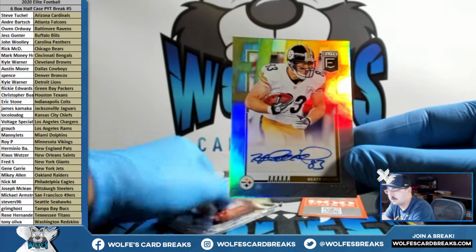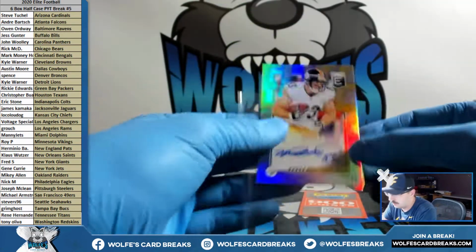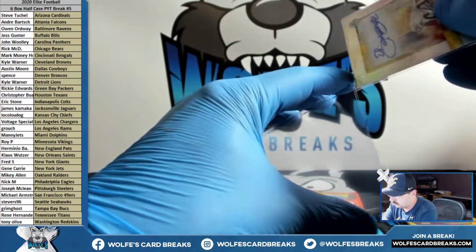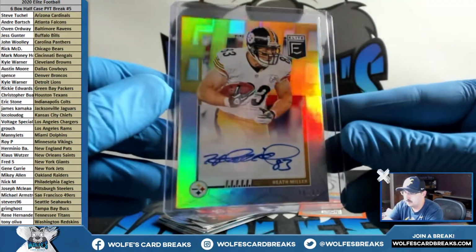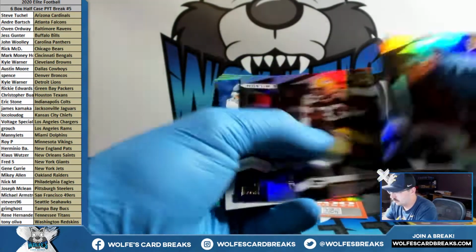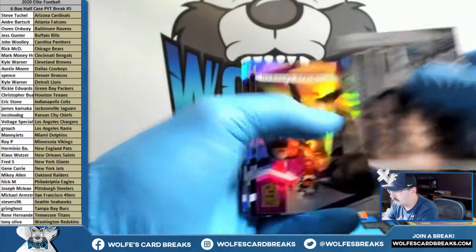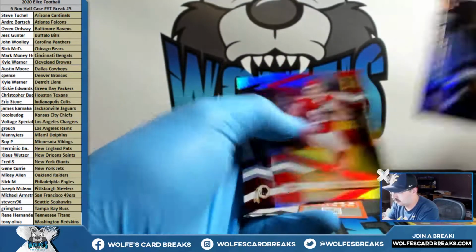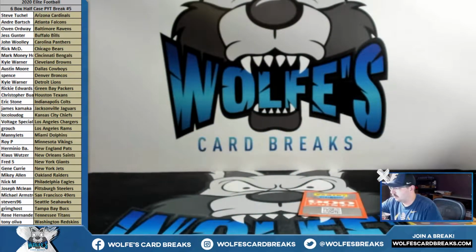Nice. So the 900 points did replace the pen pals auto. But like I said, 900 points, that was pretty nice. Heath Miller to 99 Steelers. Number to 349. That'll do it.